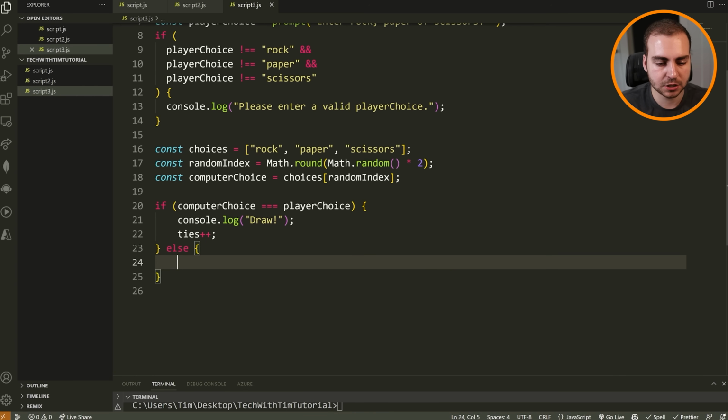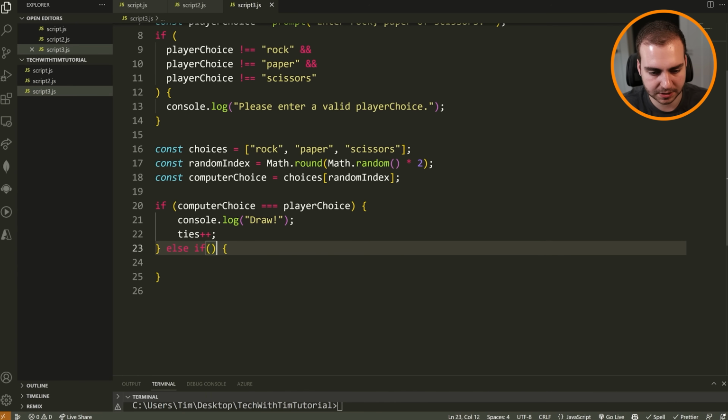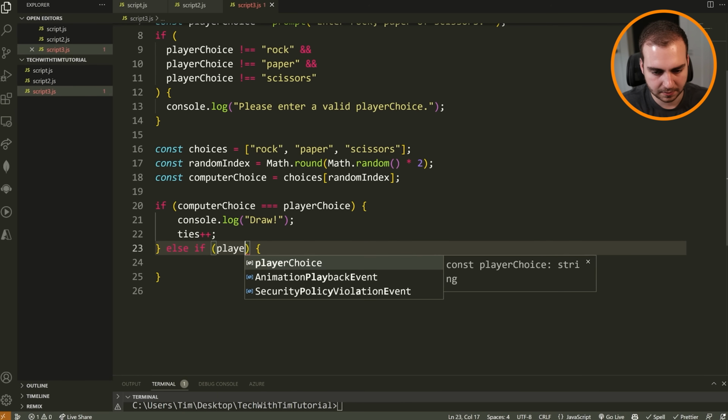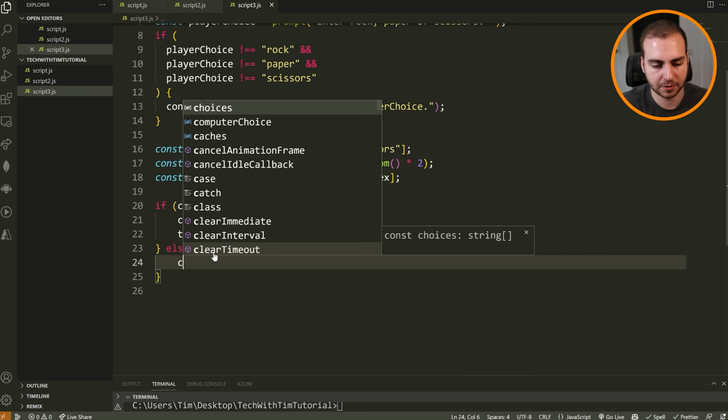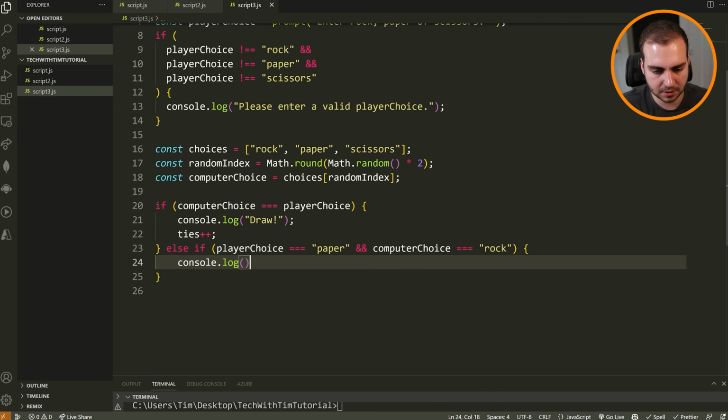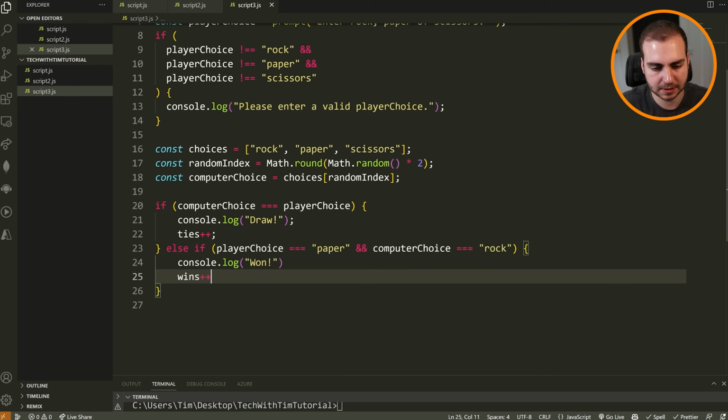Now, there's 3 conditions where we beat the computer, right? So we're going to say else if the playerChoice is equal to, and in this case, we'll say this is paper, and the computerChoice is equal to rock, then we won, right? So we could say console.log win. And then we can say wins plus plus.